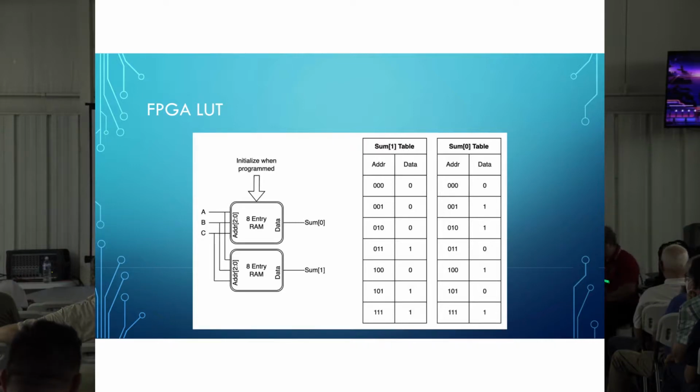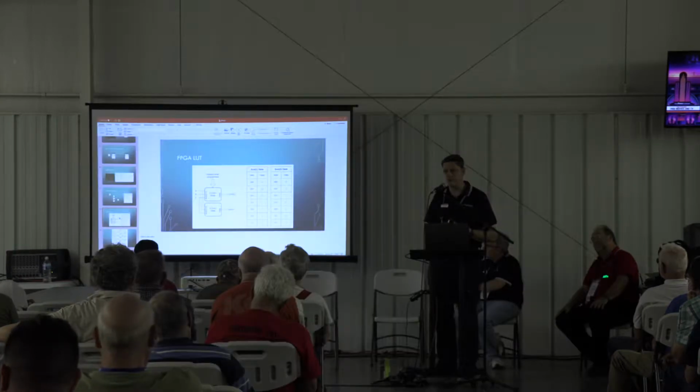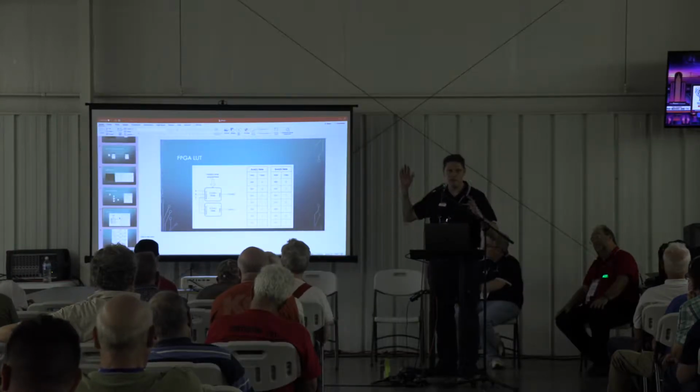And so that's, at the highest level, what happens inside of an FPGA. The tool looks at your logic, it generates a Boolean equation, it crunches it down into these inputs, and I'm going to use a lookup table in order to generate the outputs based on these inputs. And that's how you're generating the logical functions.